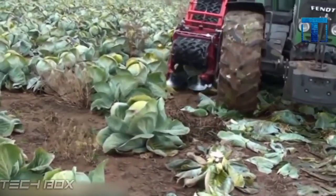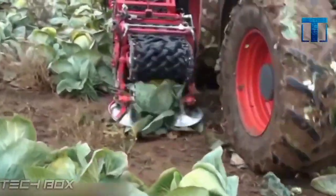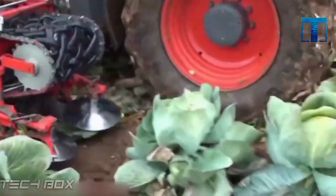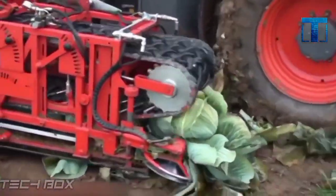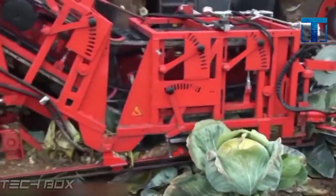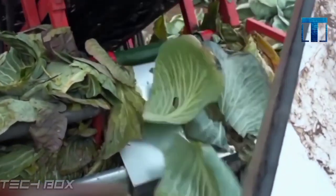The device itself is a trailer for a tractor and does not have its own power plant. But it is equipped with a special fork knife, which neatly cuts the cabbage on both sides. A cut head of cabbage is picked up by a special tape that resembles a tractor caterpillar. It is completely rubber, which improves the grip and gently transports the head of cabbage into the storage hopper.